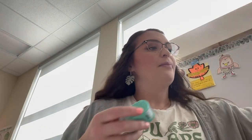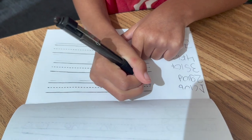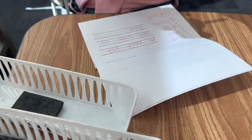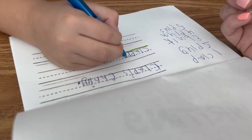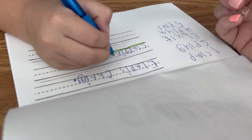Now that you have all 5 words, put your erasers in here. I want you to pick one of the words, and I want you to use it in a sentence with a capital letter, finger spaces, and punctuation, okay? Good, capital letter, always first. There you go. Clapping. Nice handwriting.